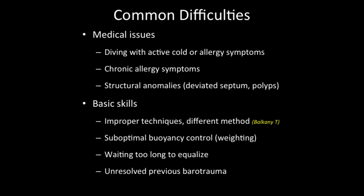A little technique that you can use, and if you notice the name after that different method, is Dr. Thomas Balcony. Now, he is a very experienced ear, nose, and throat specialist, an avid diver, and as a matter of fact, he is a professor of otolaryngology at a leading medical school in South Florida. So this is somebody who does know a little something.